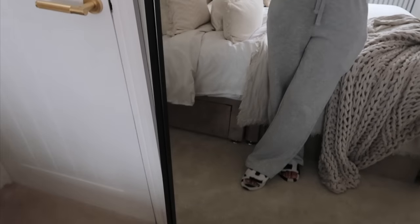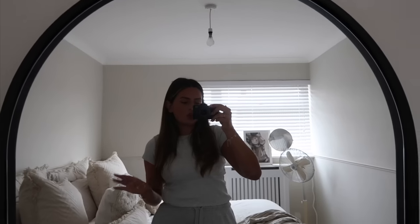Then we just have our William Wood mirror here. This is the arch one. I always get questions about this. They honestly have so many on their website. Any kind of trending mirror you see, they have them for a really affordable price. They have the pond ones and everything. I would highly recommend those guys. I got this years ago. It's traveled literally everywhere with us and somehow it's still intact.